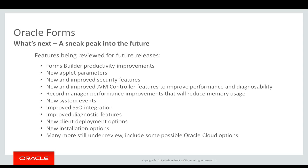So what we're doing is, in an effort to improve performance, diagnosability, and even scalability on the server side when the JVM controller is used, we're looking at some features and some enhancements to it that will hopefully give you the ability to gain some measurable performance improvements.